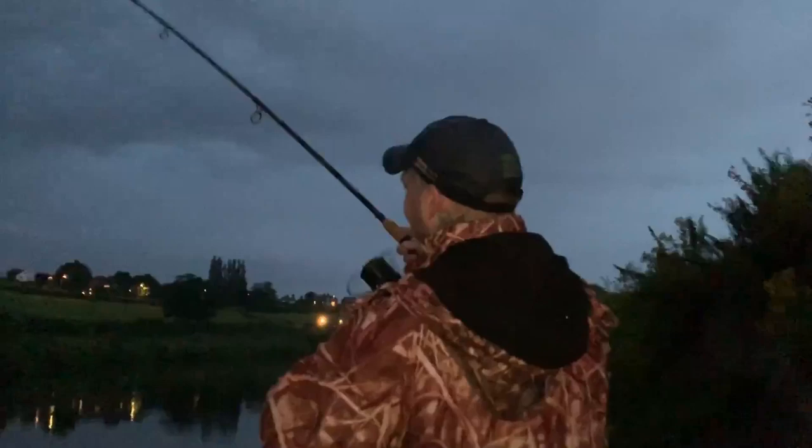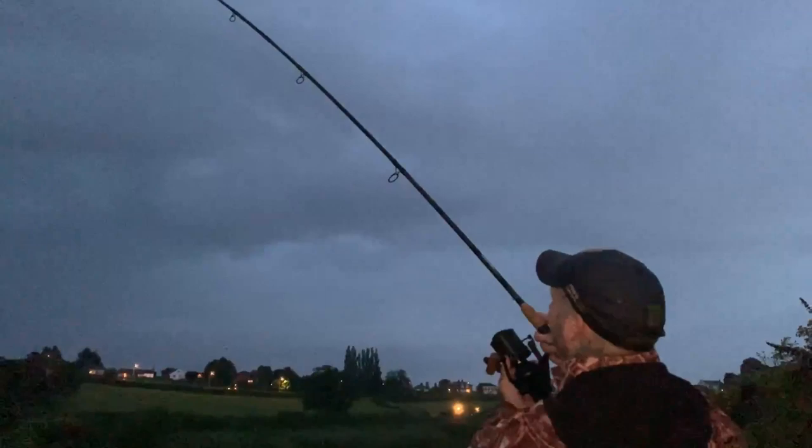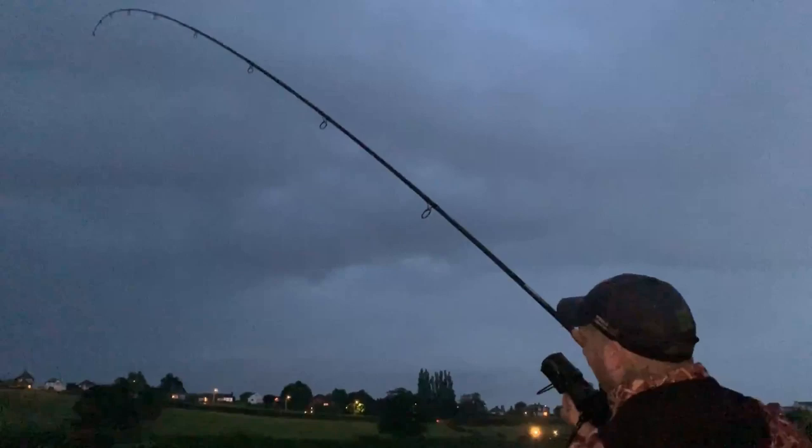Oh. Look at the bend. Now, don't forget that's a 2¾ test curve, right? So look at the bend. You still get a nice bend in it. So light for 2¾. Oh, you're doing everything perfect there. Were you pumping it?